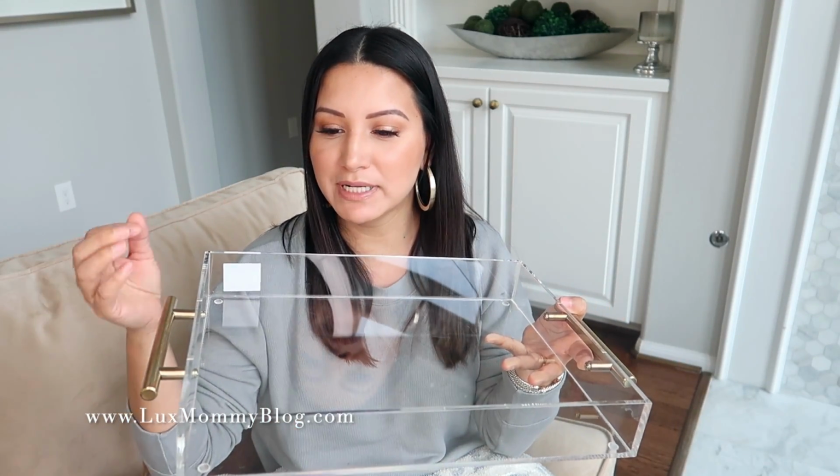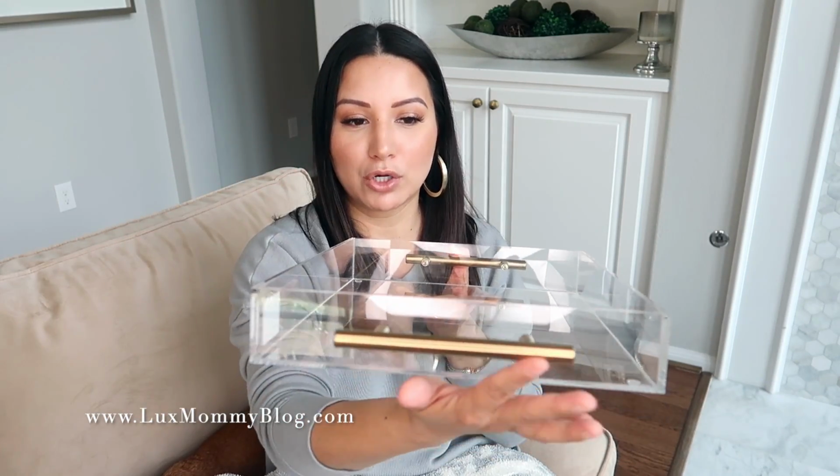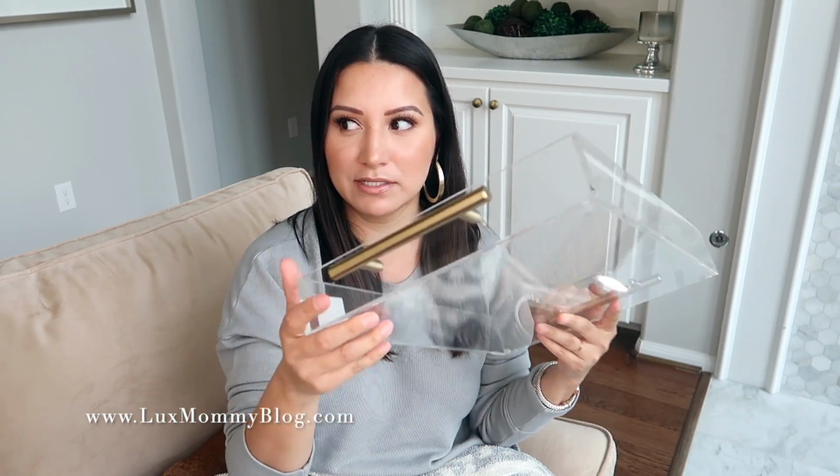You could put some decor and books and things like that in it. I love that it has that like drama factor, but it's still very, very clean and chic looking. The gold hardware on here is really pretty. I think it is almost an exact match to the hardware in our kitchen, which I also love as well.